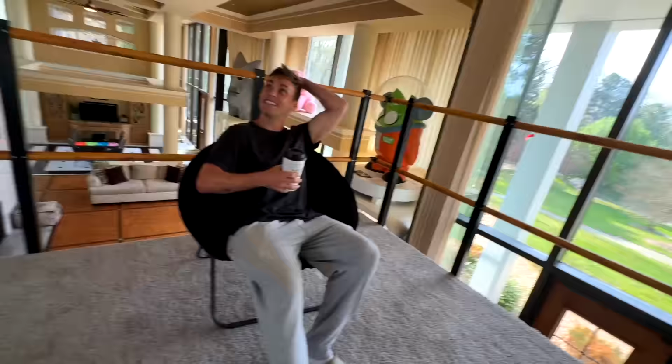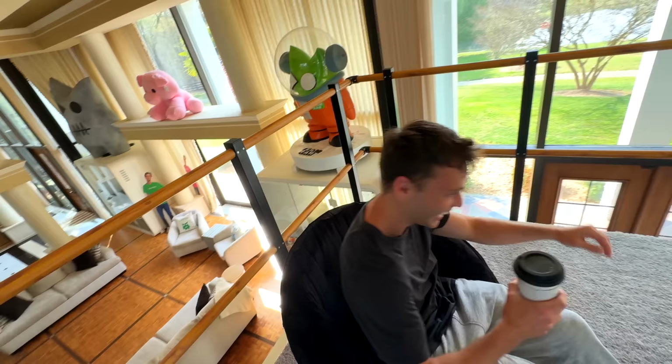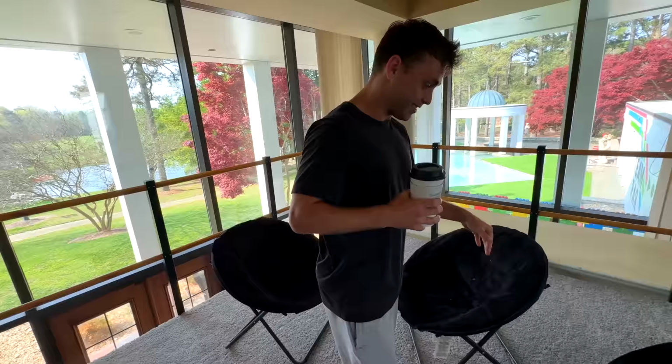Oh, yeah. It just feels like a new room. It literally feels like a new room. We literally built a new room with this mezzanine. That's what it's called, a mezzanine? Mezzanine. I just thought it was a sky bunker. Sky bunker. No, seriously, this is awesome.